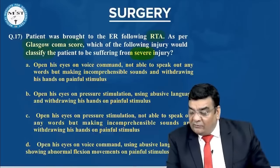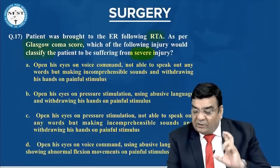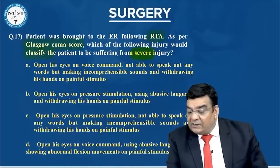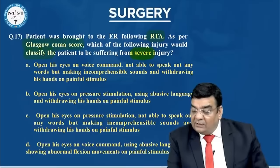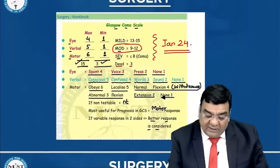ISM Bishkek, yes, 9 to 12 is moderate. Chalo beta, ek baar is question ko solve karne se pehle, you have started answering it A, C, C. Okay, C. I'll also have to read this bit up before I say that the answer is C. So, ek baar quickly Glasgow Coma Scale dekh le beta, because this is again a hot topic. Hai na? Pratyusha, let us just see the Glasgow Coma Scale ek baari.